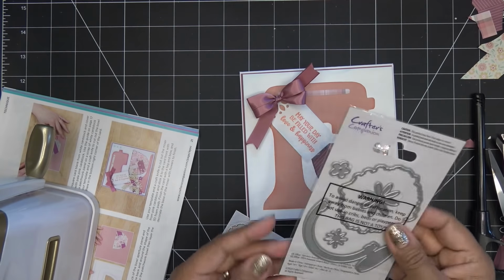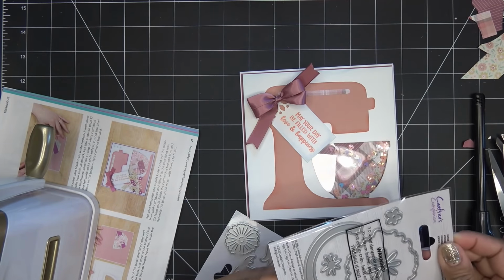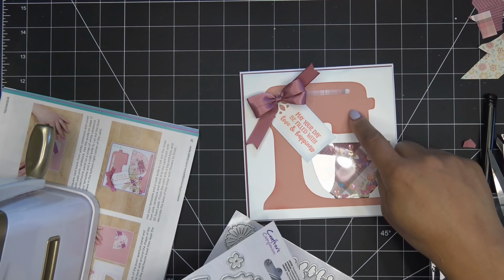Okay, so with this guy, in the pictures, they have like this light pink that's in the kit. You know how I showed you those two different pinks? I went with the more coral one.